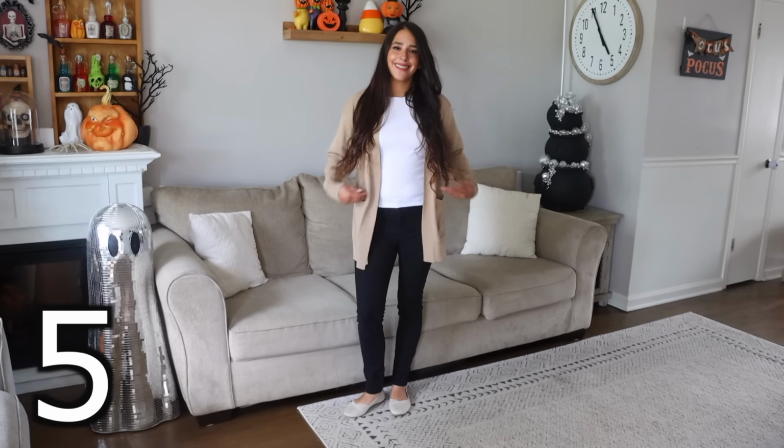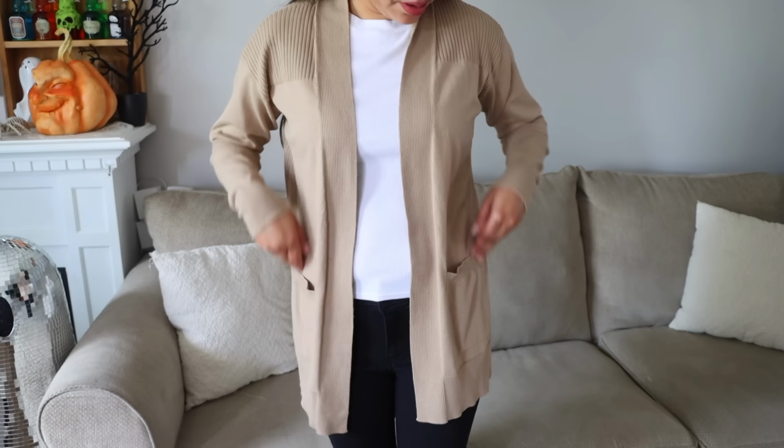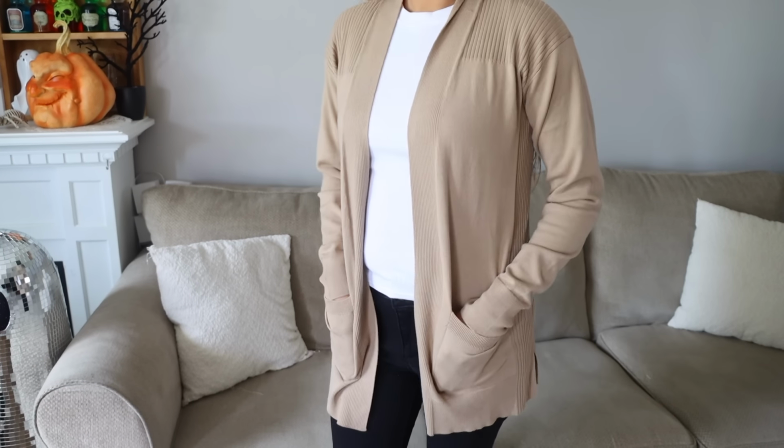I love a cardigan during fall. I got this one from Time and True. It is their lightweight cardigan. It retails for $14.98, and they carry it in sizes extra small to 4XL. Like I said, it's lightweight, so if you're looking for something thicker, this is not the cardigan for you.